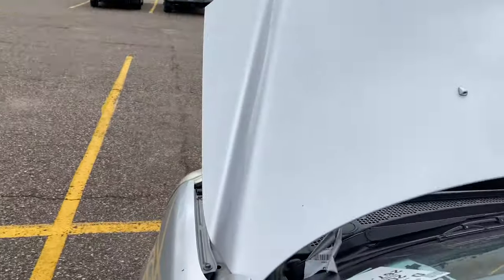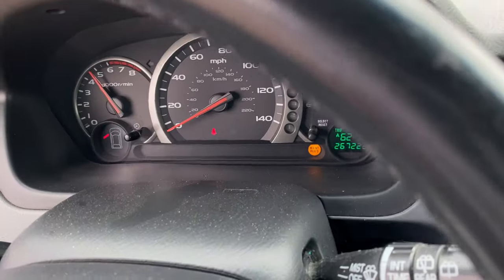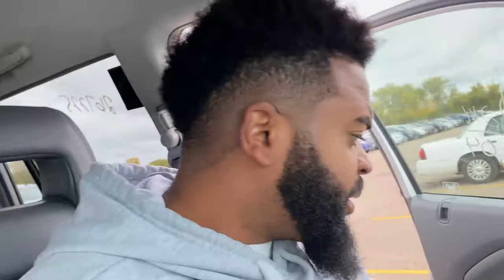Hit the gas a little bit on this one. Y'all don't hear nothing. This thing got 267. I thought it was 250. This would be an official, like, the most miles I ever bought on a car if I buy this joint. All right, all that stuff worked. All right, let's throw this on the road.